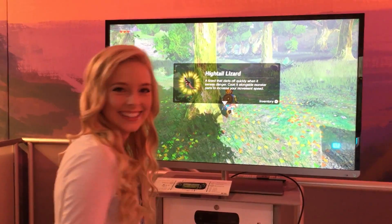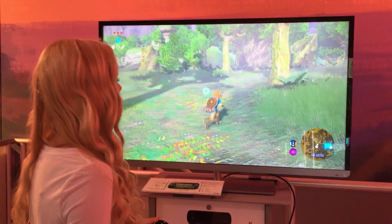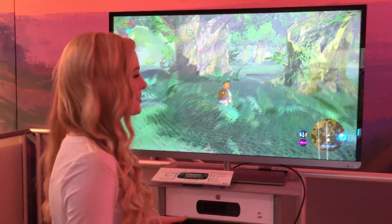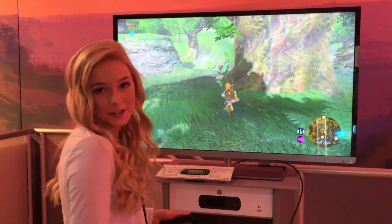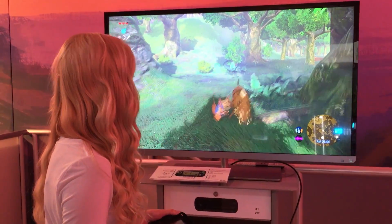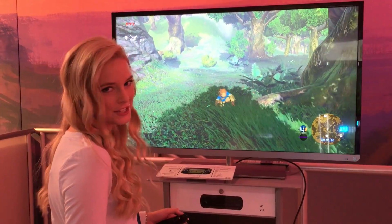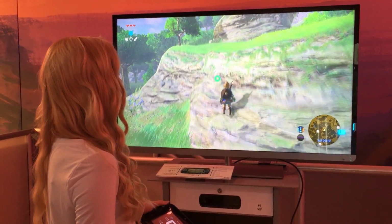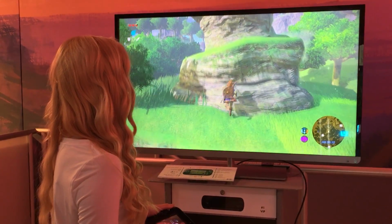I just caught a lizard. So I'm a little bit into this gameplay demo already. I've already played a lot of it actually, and I just wanted to show you guys a little bit because it's amazing. I wasn't paying attention. I could have gotten that. I totally could have. So one of the cool features is the climbing.